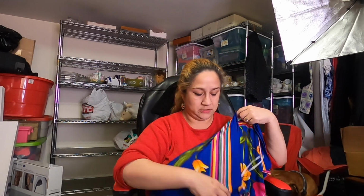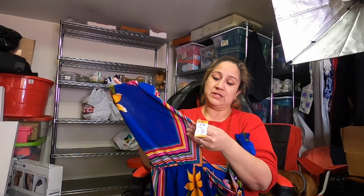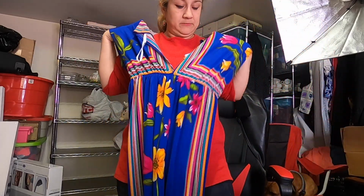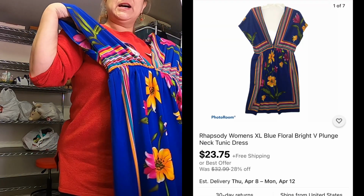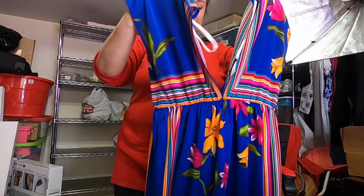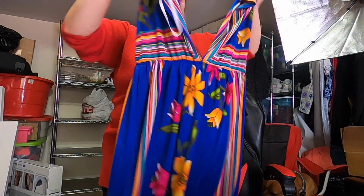Oh, I still have one more thing that's not listed. This one is so pretty. So bright, so vibrant. I might keep this for myself. It's an extra large. Look at this, guys. Look at that. That is so cute. The little tank top, little bathing suit top, sandals, perfect for the summer, right by the pool. It's an extra large, so bright, so pretty.